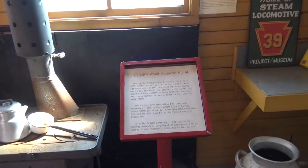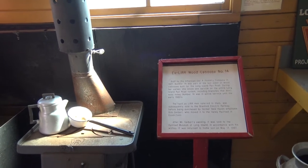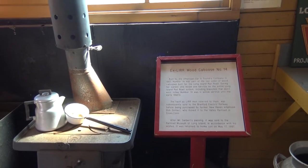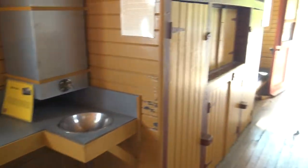They did their own cooking. Somebody was elected to be the cook, and they ate anything they could steal, run over, shoot, or catch in their trip. They had a fishing pole and a shotgun in their cabinets.